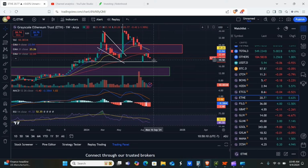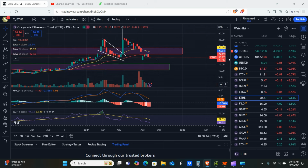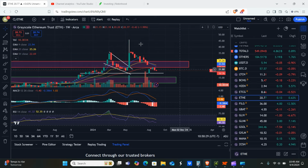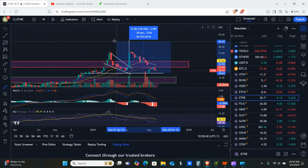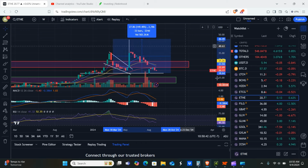ETH. So the white line is what I'm looking at for worst case scenario support. If it gets below that, which I think is not likely, roughly about 1070 to 1560. And then we have targets here at, I'd say, about 23.5 to about 28.5. And then you have, of course, the cup and handle target all the way up here at this white vertical line, 46. So assuming that there is a pullback into this white line, we'd be looking at roughly about 52% and 149% respectively.